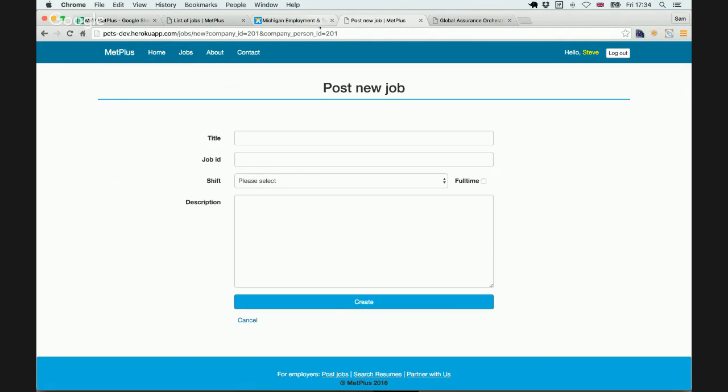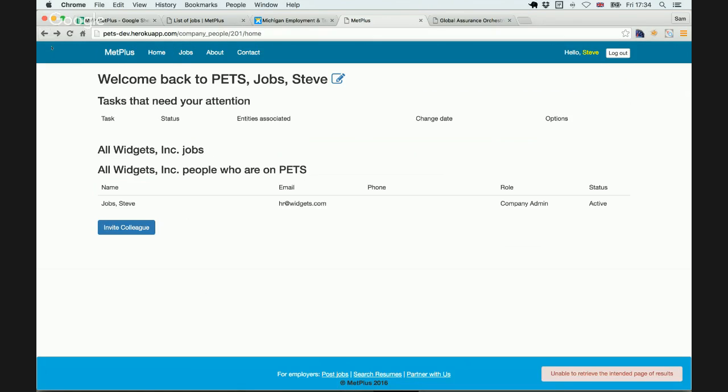Sorry. Right. I did not see that post jobs link at all the first time around. Maybe when this page was longer, it was pushed down off the screen. Search resumes. Didn't know anything. Partner with us. Done that. List of jobs, I think I've broken something there. Okay. I hope I haven't broken anything permanently.